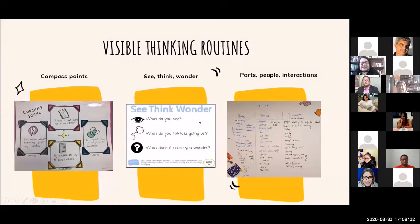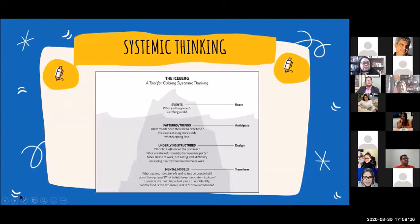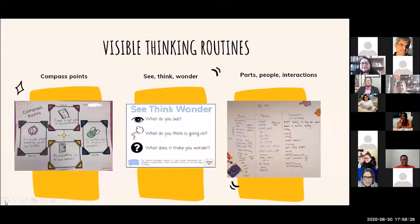Then we have see, think, wonder. It also has guiding questions like, what do you see? What do you think is going on? What does it make you wonder? And I love this one particularly because it goes from description to analysis and inference.